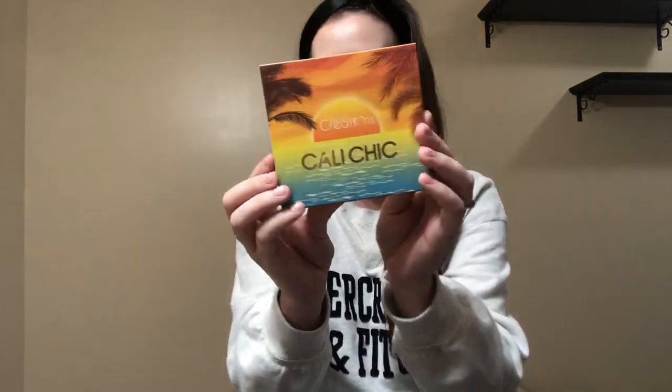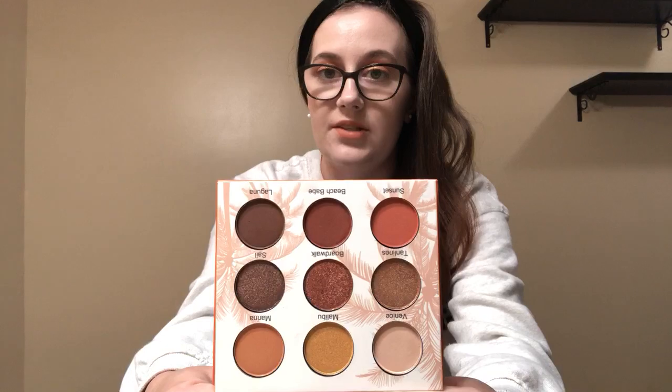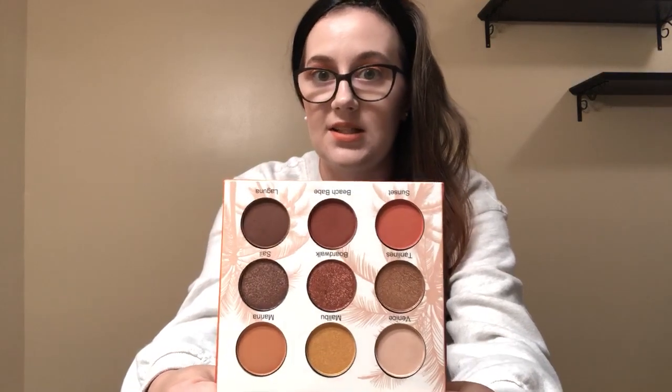So then we have this Beauty Creations Cali Chic palette of some sort. It's really pretty. The packaging is so pretty. It reminds me of summer. And it's an eyeshadow palette, and I'm surprised it's super neutral. I was expecting there to be at least a couple bright shades, and it's really pretty. That is so pretty.